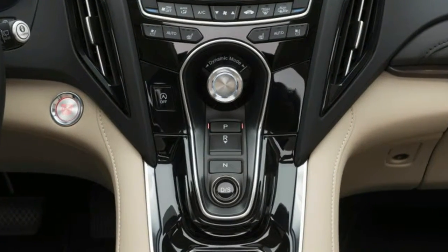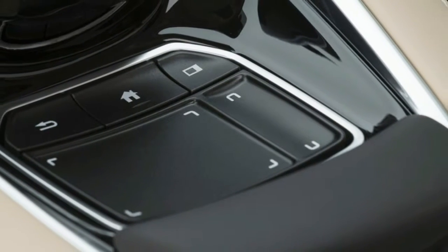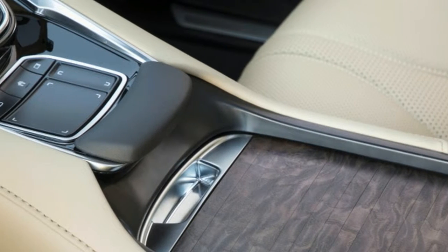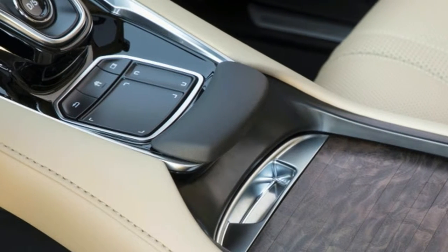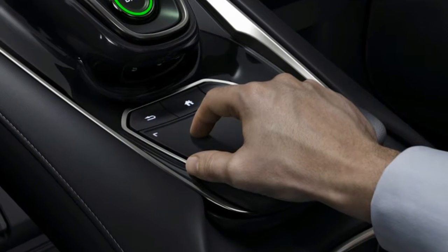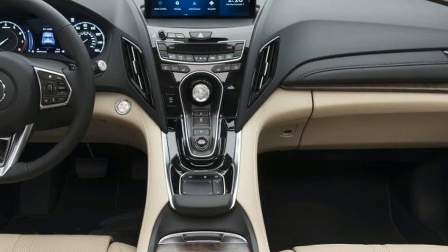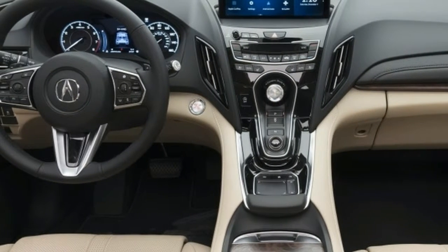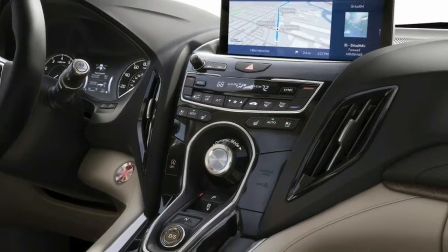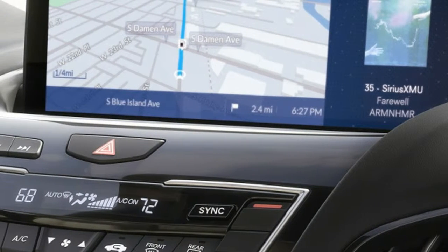Our test RDX was also fitted with an optional heads-up display. Besides being very crisp and clear, it also boasts quite a bit of functionality. It can be used for accepting or denying calls, or working with the navigation and audio systems. These functions are controlled with buttons on the steering wheel. It's very intuitive and responsive, too, and has the added benefit of being the easiest display to see while driving.